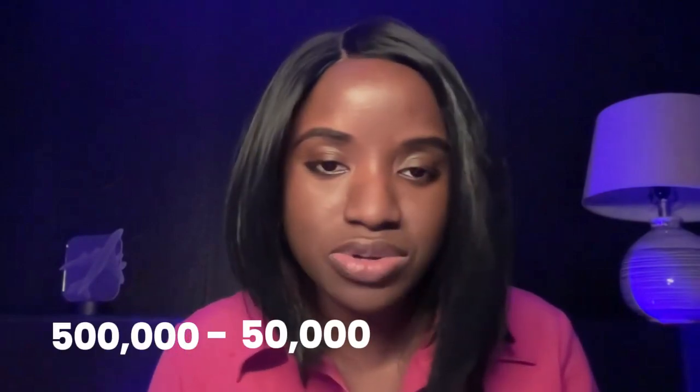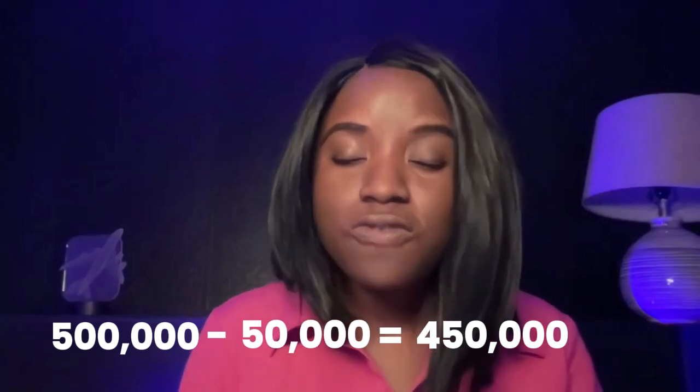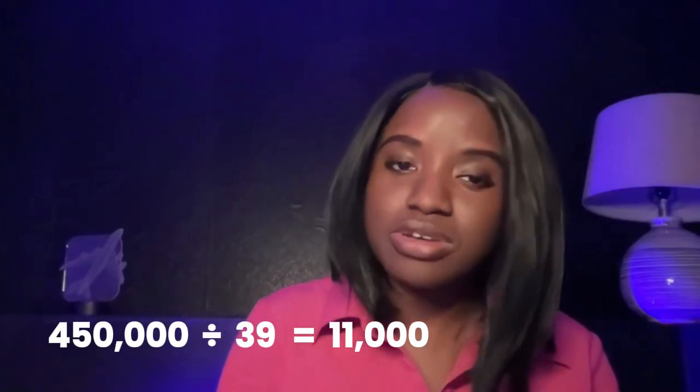So as an example, you get the property for $500,000, assume the land is worth $50,000, so $450,000 is what's left when you remove the land. 450 divided by 39 gives you about $11,000. So using straight line depreciation alone, after all your income, your expenses, and all of that, whenever you have your profit, you can also subtract $11,000. Basically, you get to shelter $11,000 every single year, and you own that property for the next 39 years.